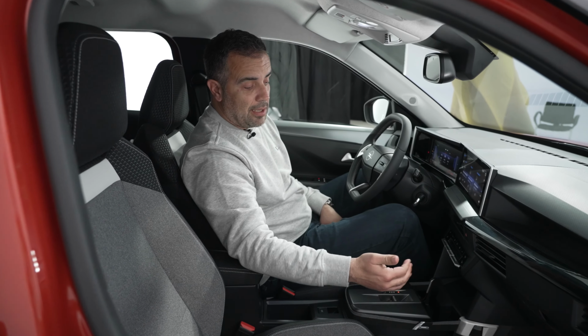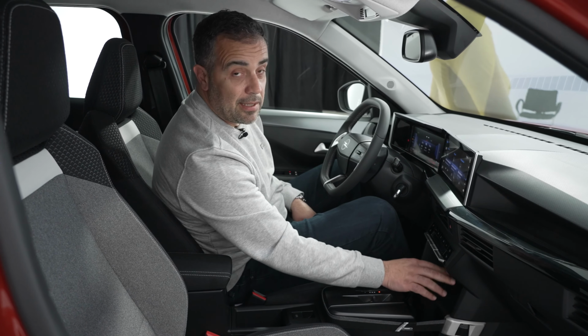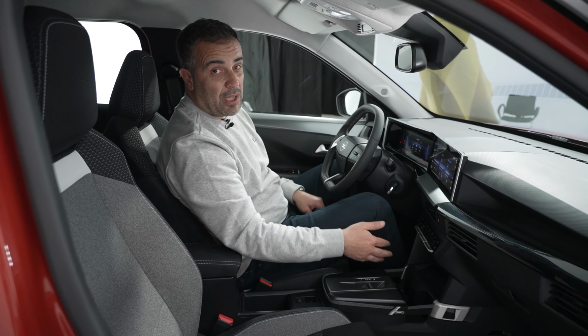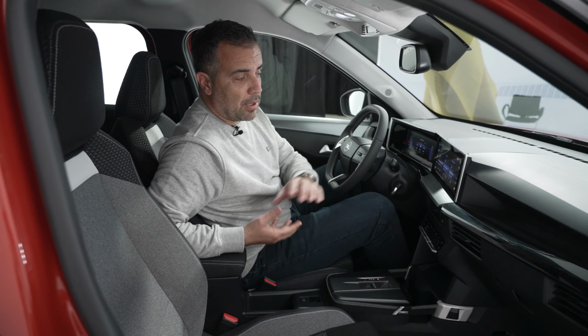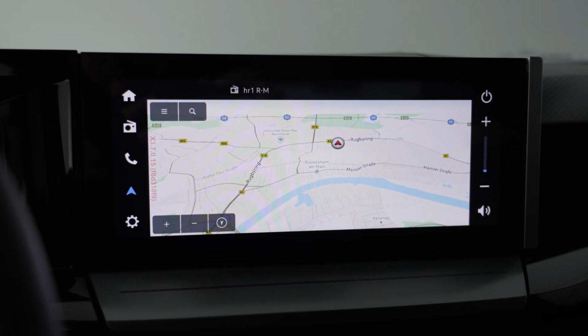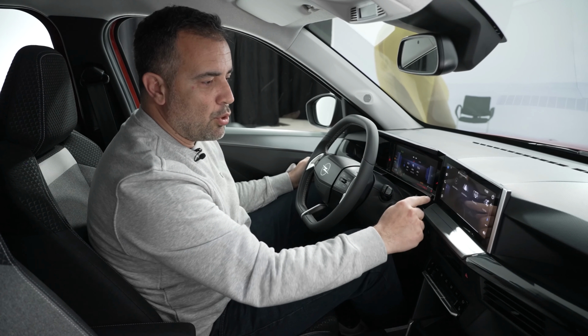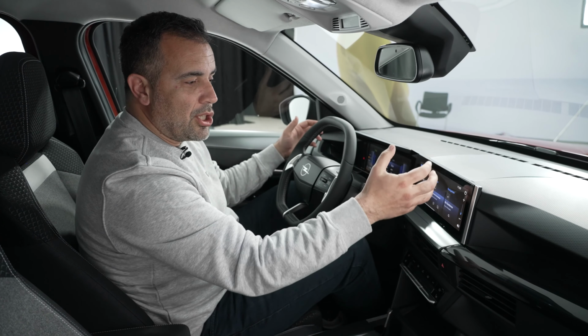Here again, we have a wireless charging station and 2 USB-C ports. By the way, both wireless charging, wireless Android Auto and wireless Apple CarPlay are available in this car. They have changed the appearance of the screens a bit more. There is probably not much difference in terms of resolution, but here it slides to the side. Here they have created a more useful interface where you can adjust Android Auto and so on.